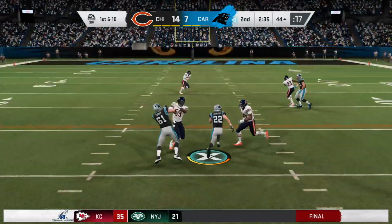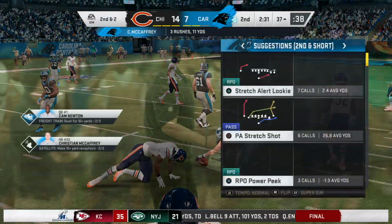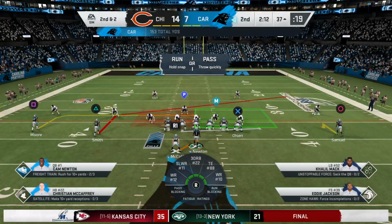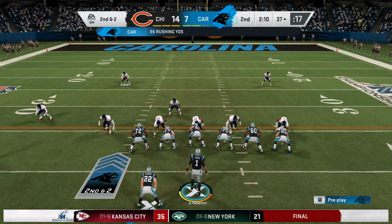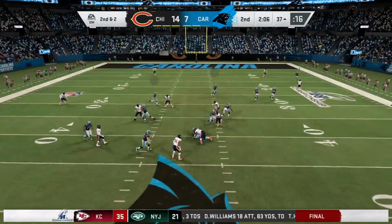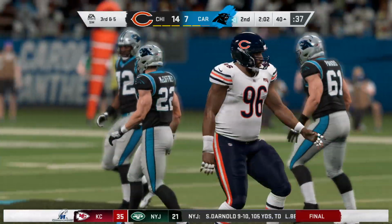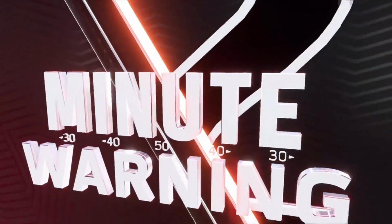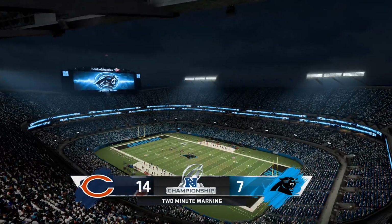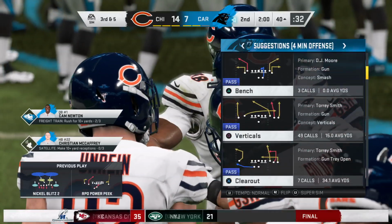Draw play as Newton gives to McCaffrey. A good run there on first down, and it'll leave him with a 2nd and 2. Cam fakes the give and keeps it. And he's going to go down. They get to him back at the 40. Akeem Hicks at 6'5", 332 finds his way home for the sack. 2 minutes remain in the first half of this NFC Championship.